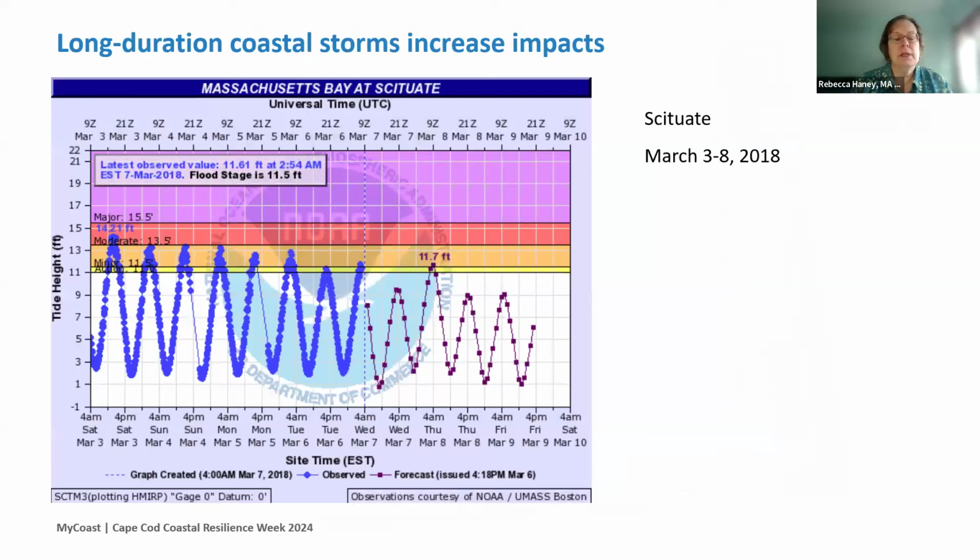So the long duration coastal event can really increase the impacts. When we see the forecast come from the National Weather Service, one of the things we look for is how many tides they are expecting us to get impacts. The more tides we have with impact, the greater the impact.